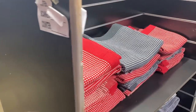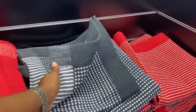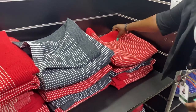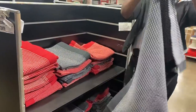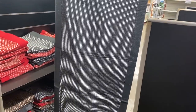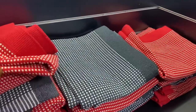They have some other ones here. These are doormats. These are very much more washable. These are for $2,280. You can open it up. The green ones. And the size is pretty big. Look at the size of it. I like the fact that it's washable.